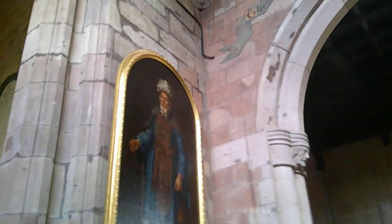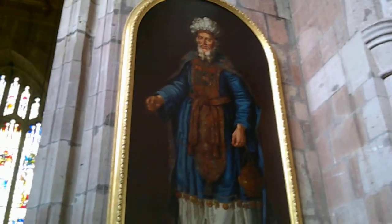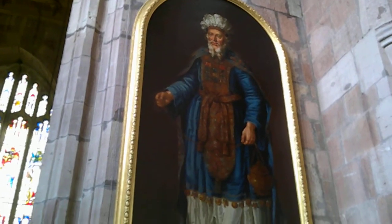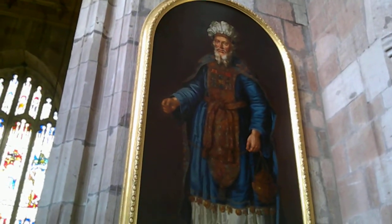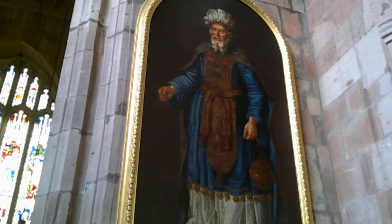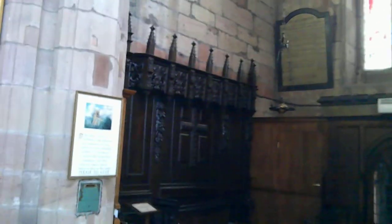One of the great things about this ecclesiastical art is that there is a definite style to it. So, of course, Aaron, you always know Aaron because he's in his high priestly robes. This is one interpretation of what the high priest would look like in ancient Israel. So most interesting. And here we have an old reredos.